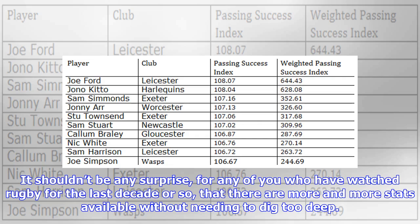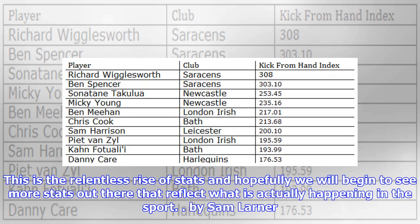It shouldn't be any surprise, for any of you who have watched rugby for the last decade or so, that there are more and more stats available without needing to dig too deep. This is the relentless rise of stats, and hopefully we will begin to see more stats out there that reflect what is actually happening in the sport.